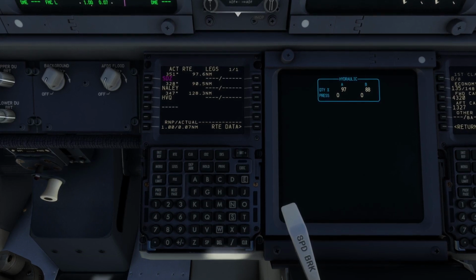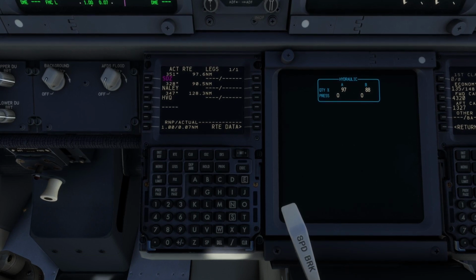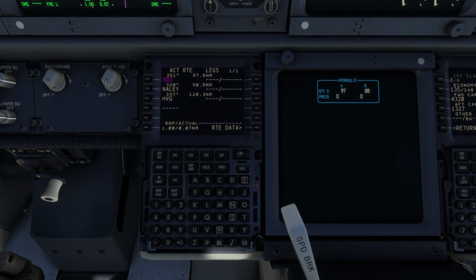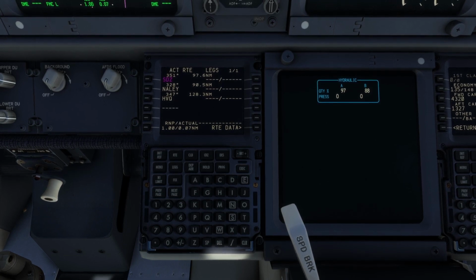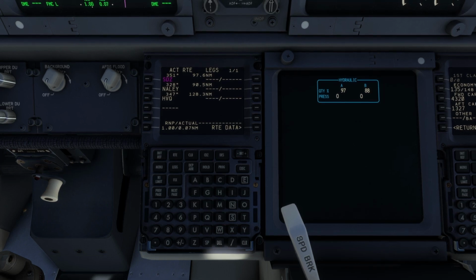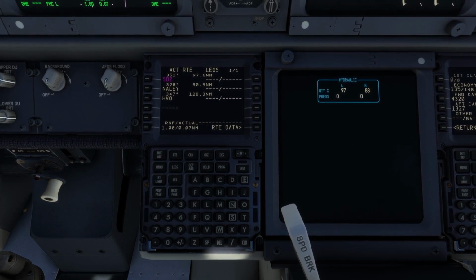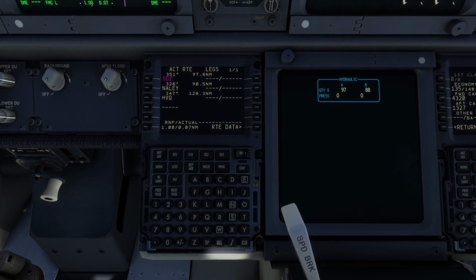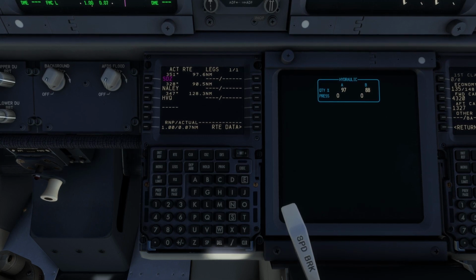Riptide 6, you're cleared to the Charleston Airport via, into the controlled airspace, direct to Sandhills VOR as filed. Maintain 3000. Expect flight level 380 10 minutes after departure. Departure frequency 135.902. Squawk 1524. Hold for release.